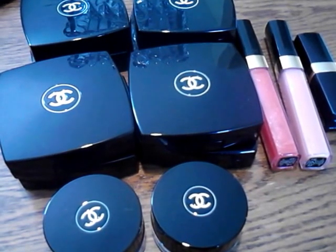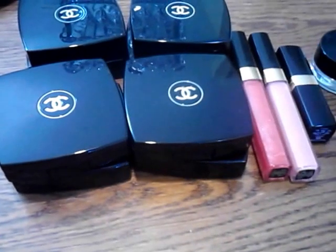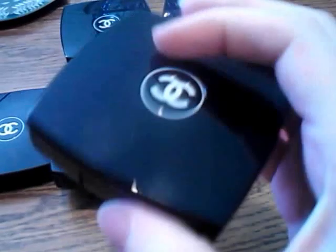So let's get started. I'm going to start with the blushes because they are definitely some of my favorite Chanel products. I have four of those. I'm going to start off with Rose Total. This is actually one of the first Chanel blushes that I bought.